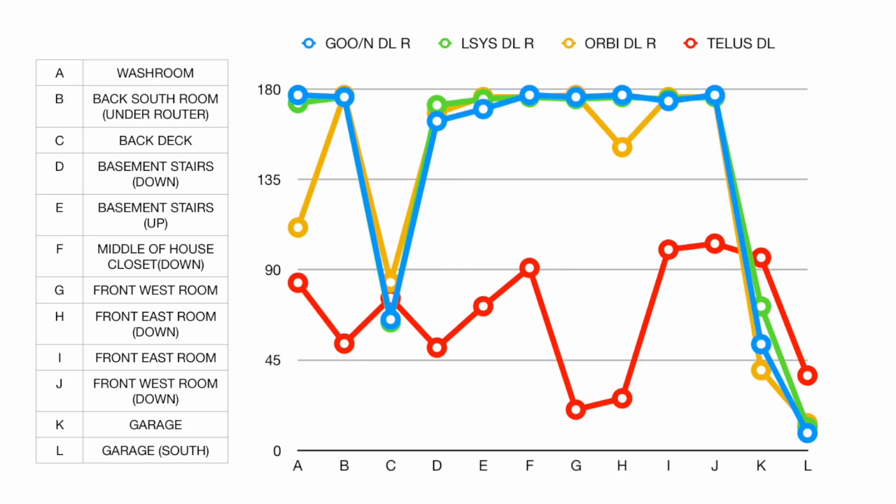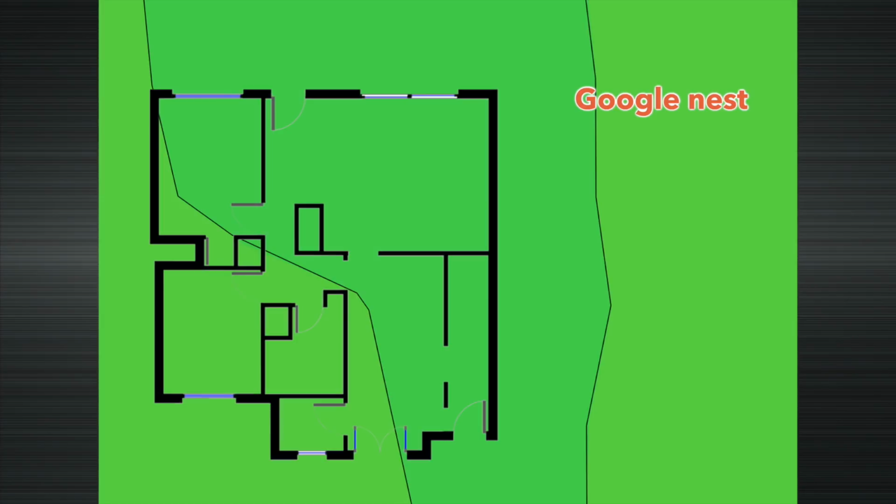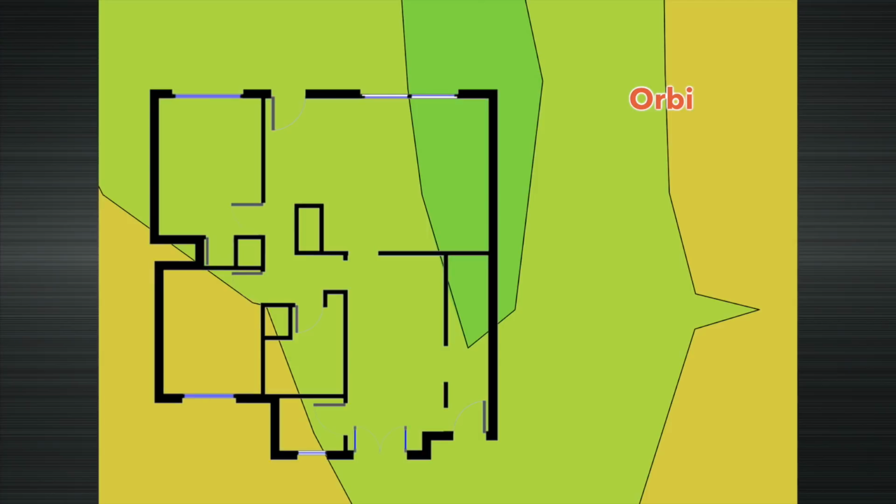Now with the full setup, the Linksys Vello had the most consistent results, followed by the Google Nest. The Orbi's consistency in terms of speeds was not consistent. But at the end of the day, every product performed better than by itself. With the heat maps for this product setup, the full Google setup provided the best results for my house, followed by the Vello, and I'm not quite sure what the Orbi is doing.